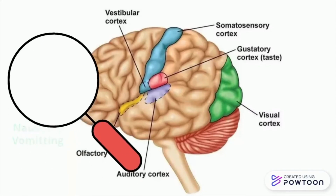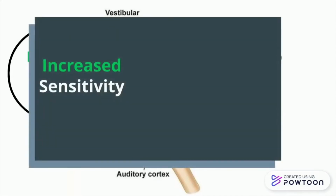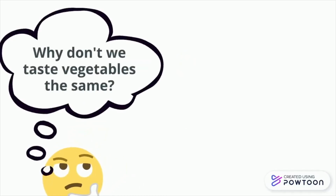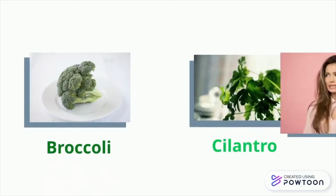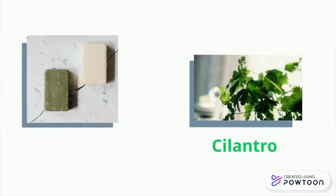Our ability to detect harmful foods and toxins has been selected for throughout our evolution. As an example, over the years, humans have developed more sensitive bitter receptors, as bitter tastes have often been associated with harmful toxins. The increased sensitivity has aided in our species' survival, as it has allowed us to become better at detecting harmful substances and avoiding ingestion. Now you may be wondering why some people have different tastes for vegetables, for example broccoli and cilantro. You see, some people have a bitter taste for broccoli, while others find it normal, and some people taste soap for cilantro, and others do not.